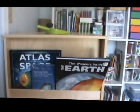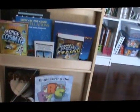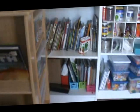Okay, this is another unit where we keep a lot of science stuff. Like I said, we're going to be doing space science this year, so here's a lot of space science stuff that we're going to be working on.